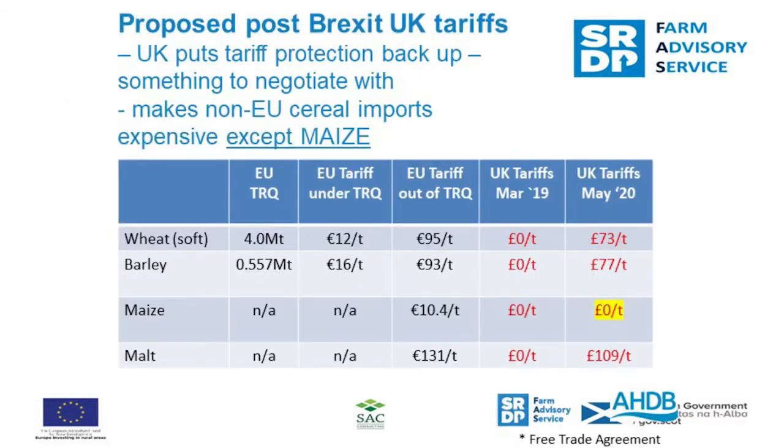Last point, just on tariffs. With Brexit, we're still waiting to see if we'll get a deal with the EU. But one thing that has been made a bit clear is that originally the government took away the tariffs for grain so that grain could be brought in at zero tariffs. But that left them nothing to negotiate with. So they've kind of put them back, and the main thing is they've just turned them into pounds. So for most grain, it's quite similar to the protection that we have in the EU.